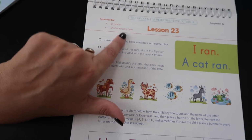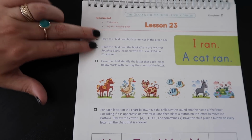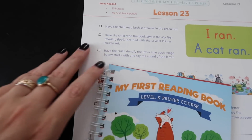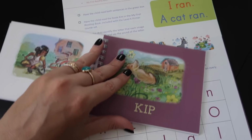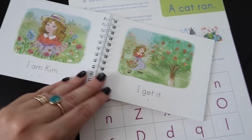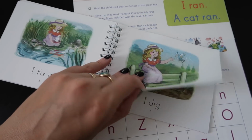So let's kind of jump forward a little bit. We'll look at lesson 23 and sort of see. Now we've got the My First Reading book out, and we are reading very basic sentences. So it says here, have the child read the book Kim in My First Reading book. So you'll open this up. I dig Kip, Kim. So this is the little story that they would be reading that day. It's just so pretty. I mean, it's really pretty.